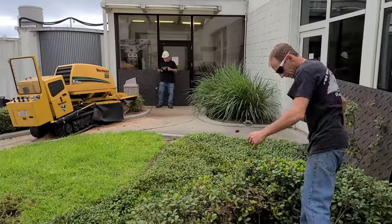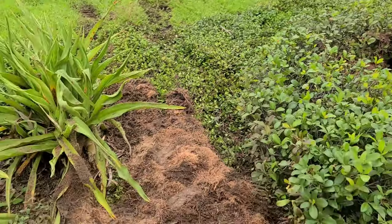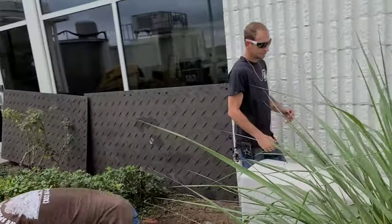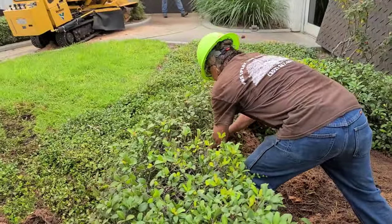The final and yet most important part of the job, making sure it's a job well done by cleaning up your messes. That's grinding the last stump. I lied. Second to last stump. Got the windows protected. And we're going to get it cleaned up. This guy's a freaking beast.